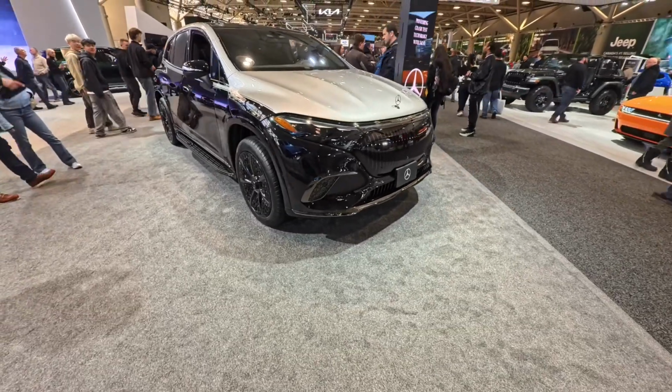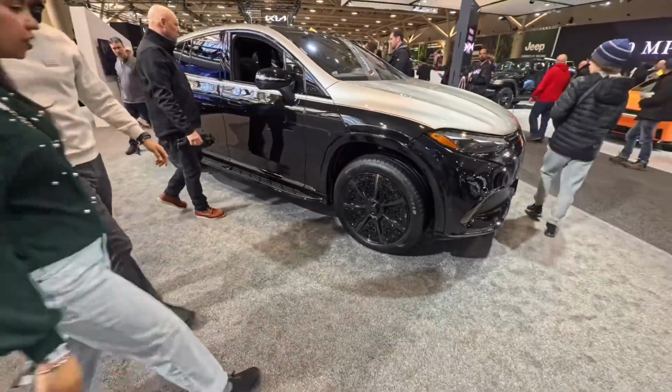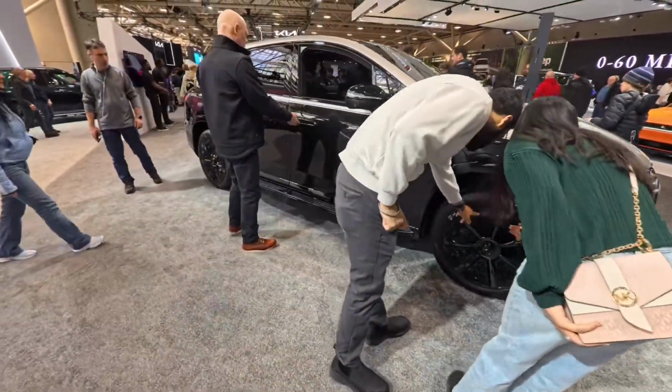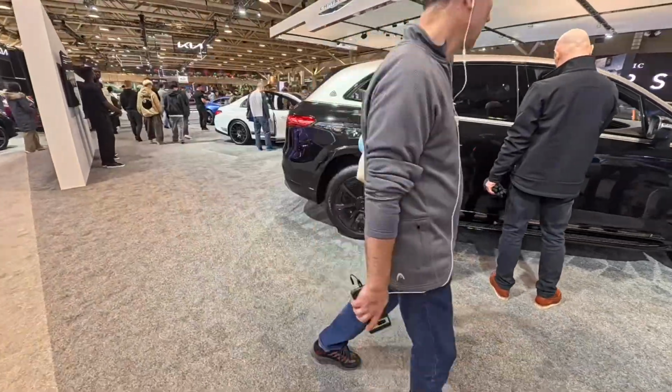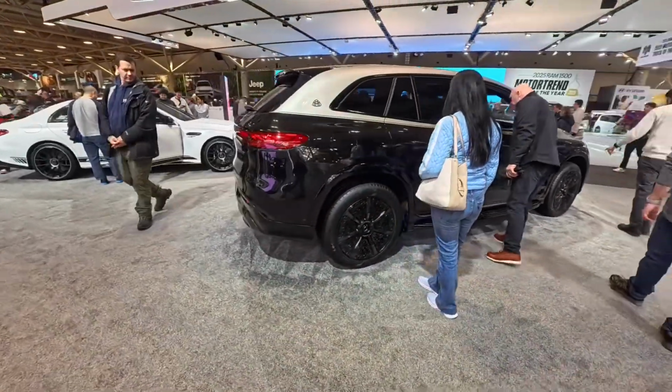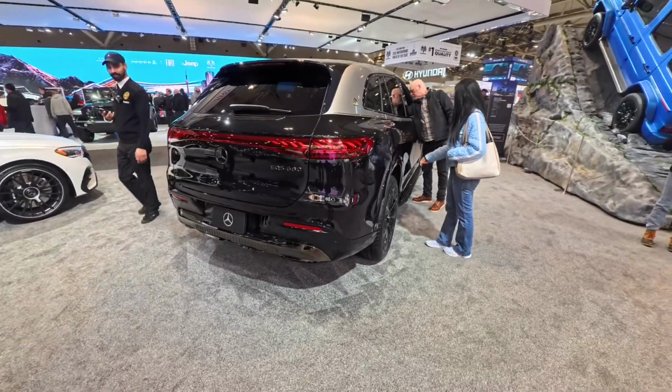So starting off with the Maybach booth. I believe, if I'm not mistaken, this is the EQS, the Maybach edition. Oh, some people are excited. This is going to be an all-electric Maybach. Very, very cool.